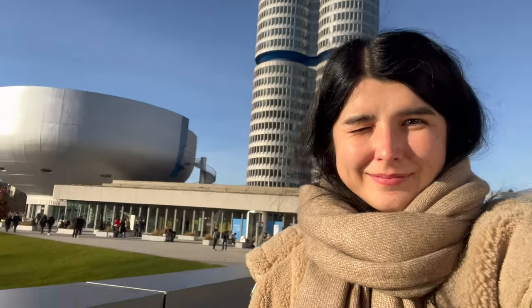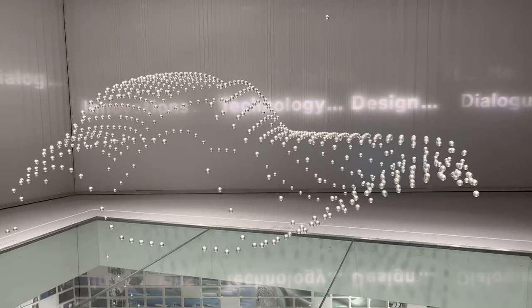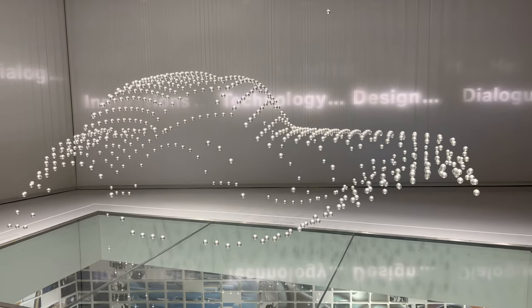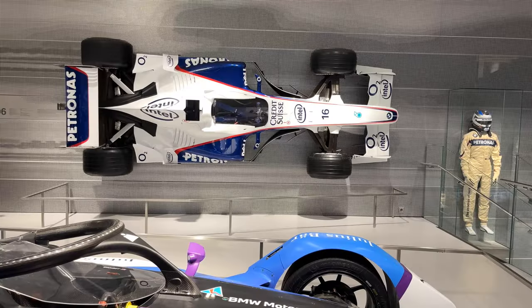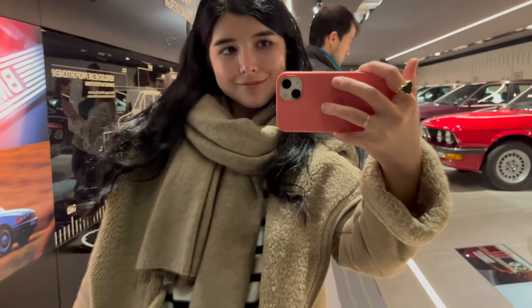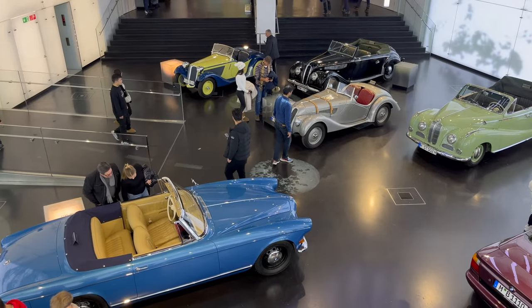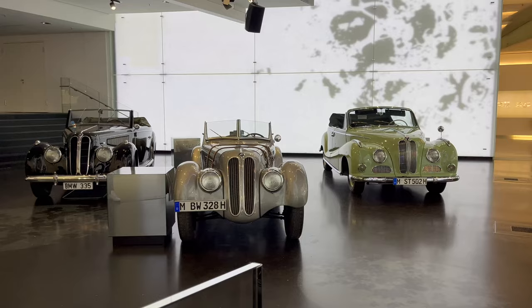Now we're going to the BMW Museum. The BMW Museum is the museum of BMW history. I'm not a car fan and thought that it would be boring for me. However, I liked this museum so much. There were so many beautiful spots, cars, and a lot of interesting information.